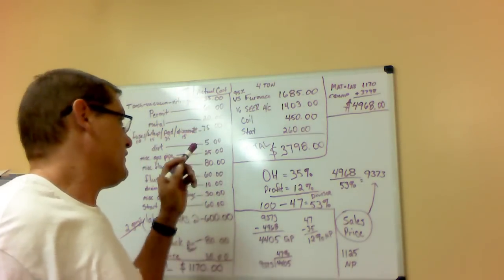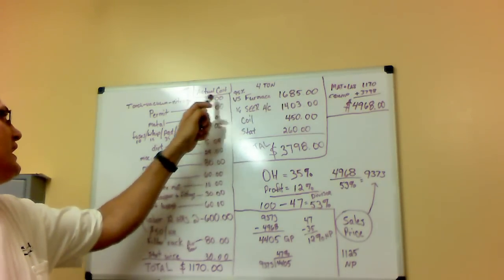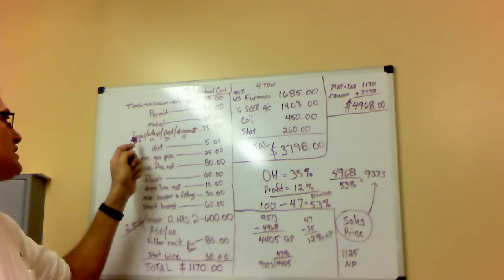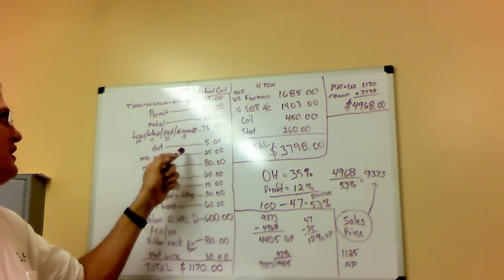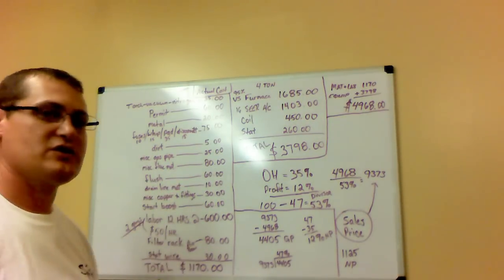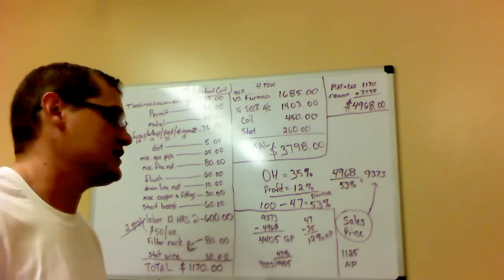So to give you an example, I just kind of broke down all these different things. I got torch, vacuum, nitrogen, $35, permit, $60, metal, $20, fuses, whip, pad, disconnect, $75, maybe a little dirt to level the pad, $5, miscellaneous gas pipe, flue material, flush, or line set, whatever you want. Just take your actual cost.